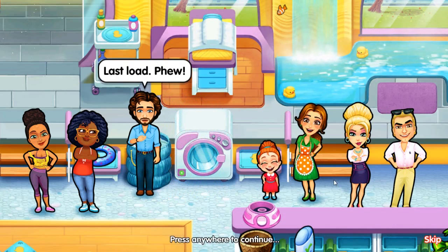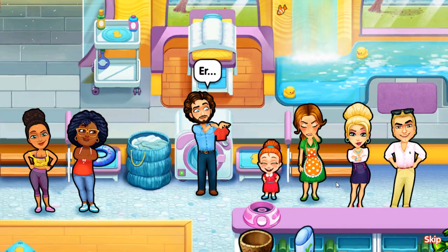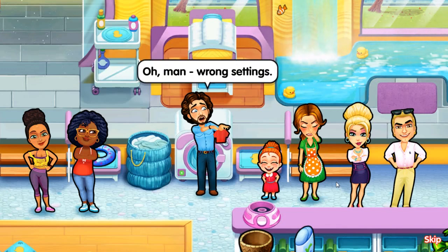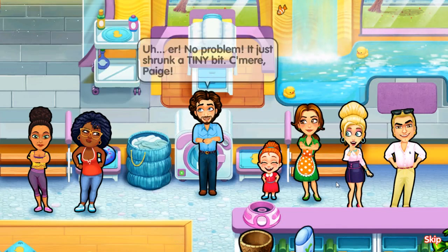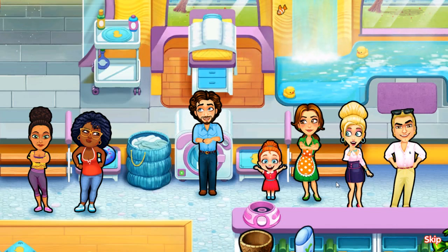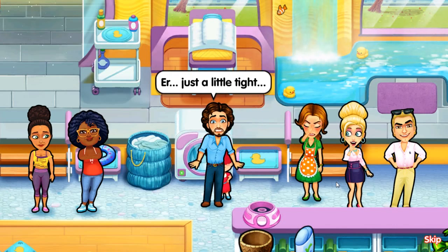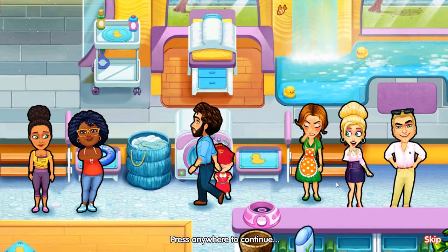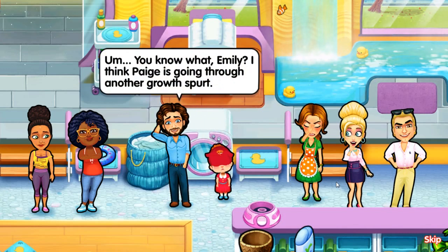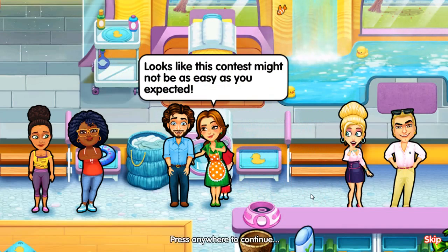Last load. Phew! Oh man, wrong settings. No problem! It just shrunk a tiny bit. Come here, Paige. Ow! Ow! Just a little tight. You know what, Emily? I think Paige is going through another growth spurt. Looks like this contest might not be as easy as you expected.